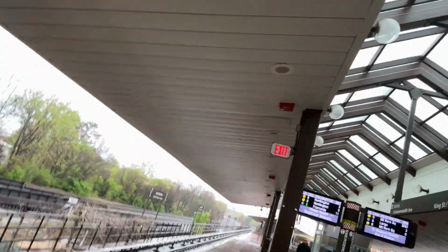However, I do spy a VRE train. That's the 330 to Fredericksburg. So let's film that before we hop on our train down to Huntington. So here's a foamer shot sequence. Foamers are being truly delighted here.